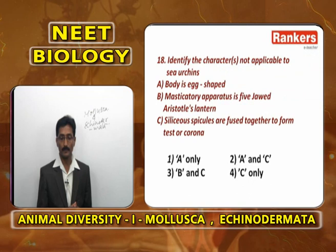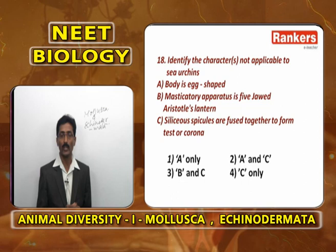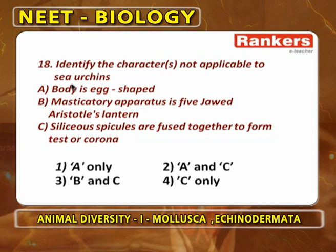Identify the characters not applicable to sea urchins. Now, where are we going to observe the sea urchins? In the phylum Echinodermata, in the class Echinoidea, what are present? The sea urchins are present. Here, what is the question? What are the characters not applicable to sea urchins?